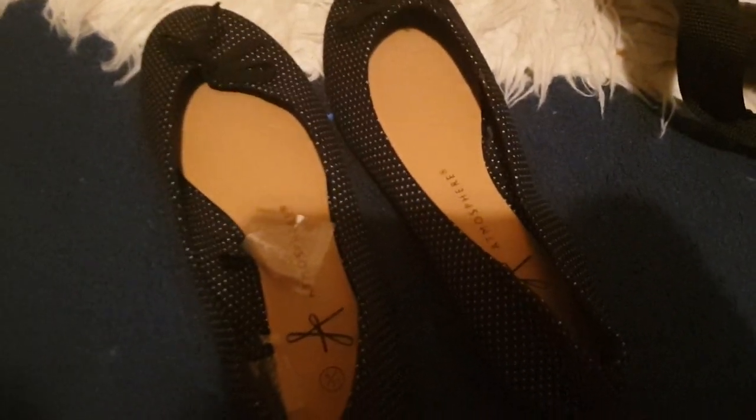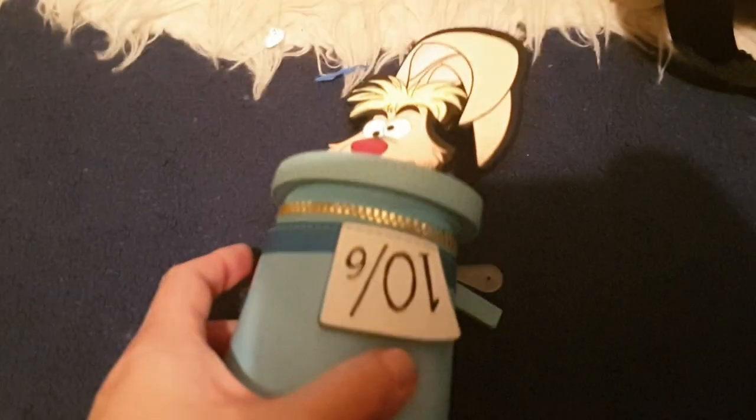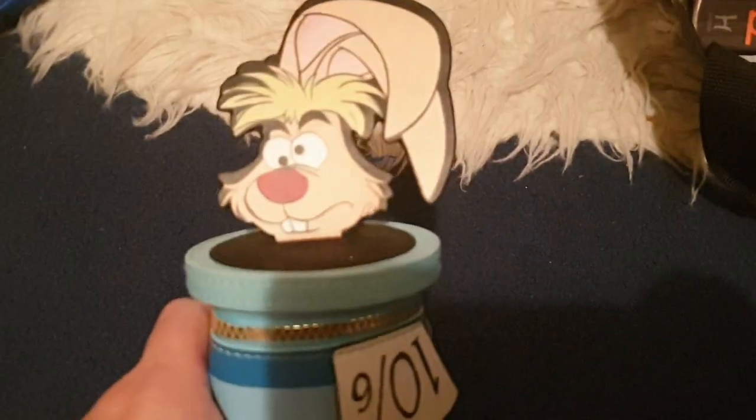Okay, I've got some shoes here. These are from Primark. And then these really cute little pumps, like polka dot pumps. Or is it ballet shoe pump they call them? I don't know. Little bow on the top there as well. I still don't get how this has not sold either. This has been on there a few weeks.